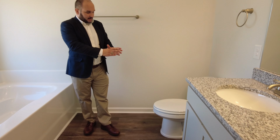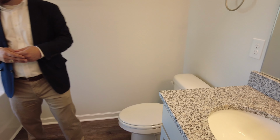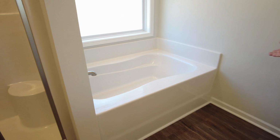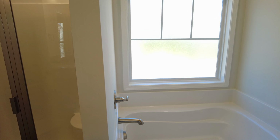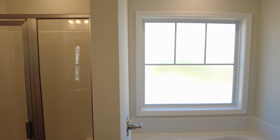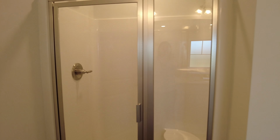Elongated toilet, so you've got a little bit nicer, longer toilet there. It's just a higher quality of toilet. Garden tub. And you'll see how we always do the frosted glass there to make sure that you've got privacy whenever you have a garden tub. We've got our separate walk-in shower. Brushed nickel is always going to be your standard feature there for the finishes. Let's go walk down the hall.